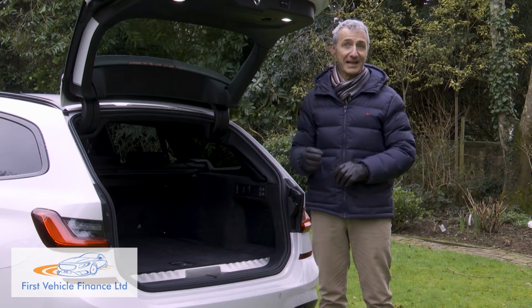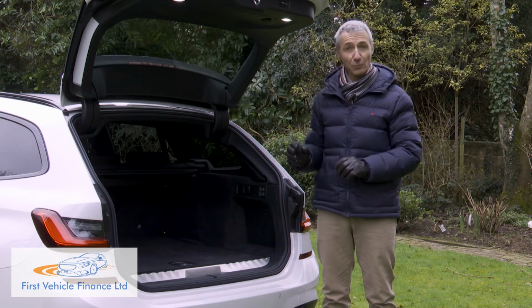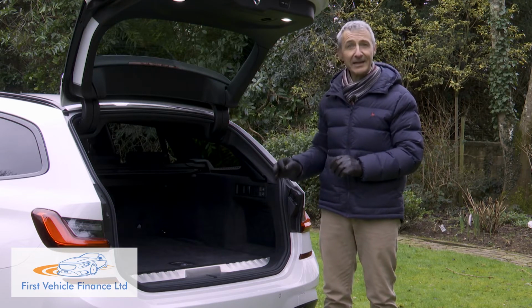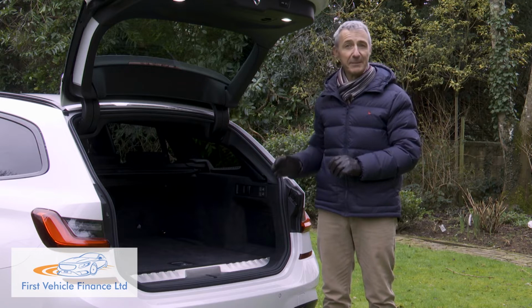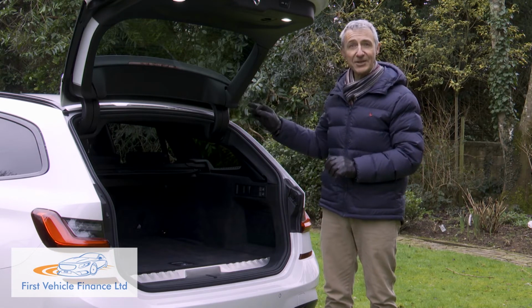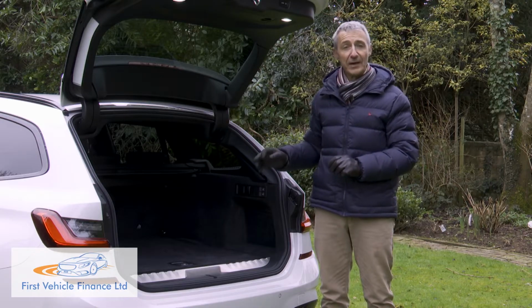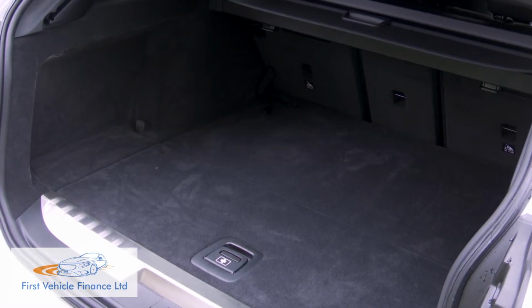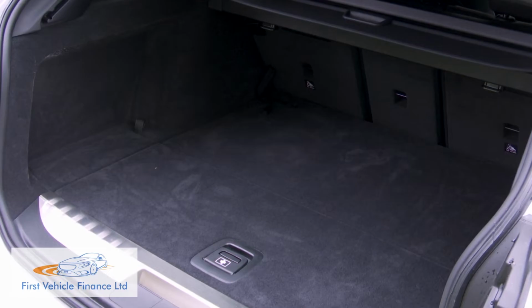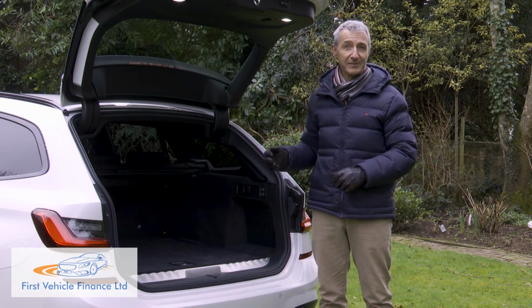BMW reckons those stats don't tell the whole story, pointing out that the boot is up to 112mm wider than the predecessor design, and its loading aperture is 30mm higher and up to 125mm wider in its upper section. The loading sill is slightly lower at 616mm, and the step between it and the boot floor has been reduced in height from 35mm to 8mm, all of which makes it much easier to load large, heavy items of luggage.